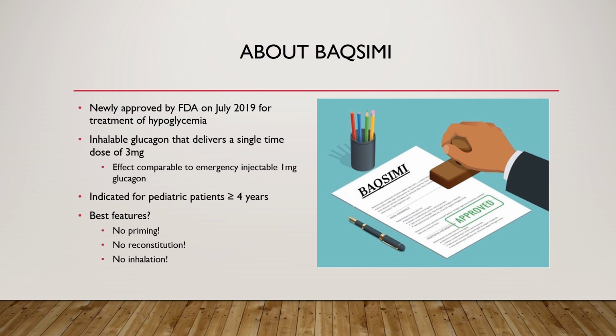In their pre-marketing clinical trials, they were able to justify that 3 milligrams of inhalable glucagon achieved the same efficacy and benefit as 1 milligram of injectable glucagon. As of now, Baqsimi has an FDA indication for treatment of hypoglycemia in patients of at least 4 years of age. Perhaps what will set this product above and beyond in its use is their 3 best features.